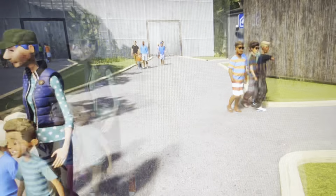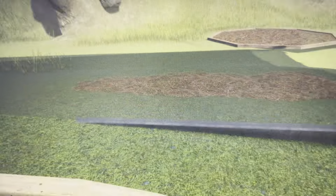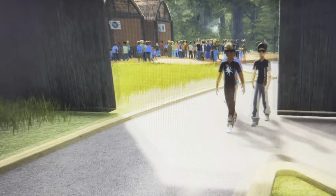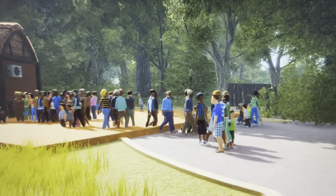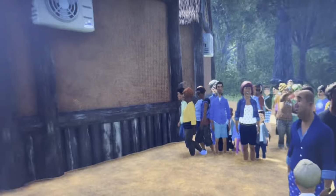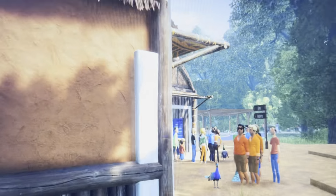I don't know why. Right here is the indoor viewing of the baboons. I don't go here a lot. No one really goes here unless it's raining. So this is not a busy spot. What? I just say it's not a busy spot and a bunch of people just start showing up. Okay. But yeah, let's continue on.